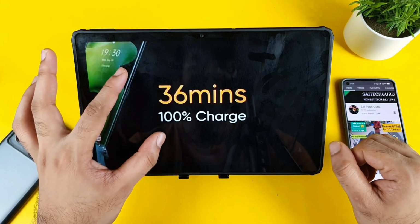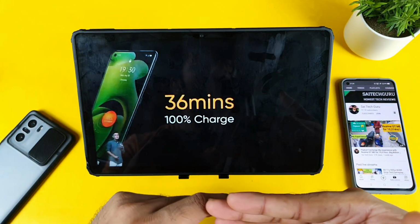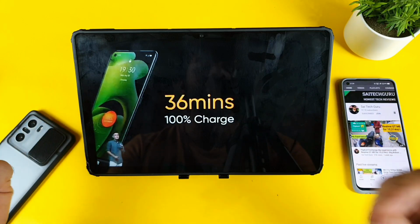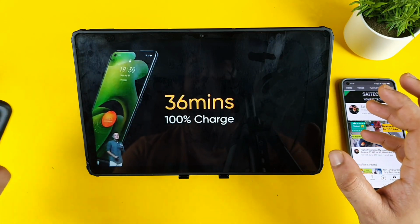But overall in terms of charging speed, the Realme GT Neo 2 has got the advantage. Battery backup, 5,000 mAh of battery, so overall you can actually expect maybe 30 to 45 minutes more screen-on time in the Realme GT Neo 2 when you compare it with the Mi 11X device.